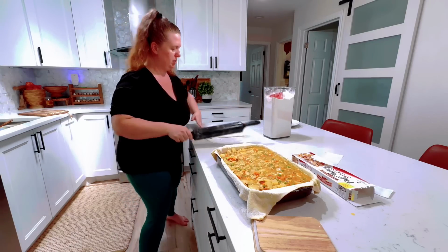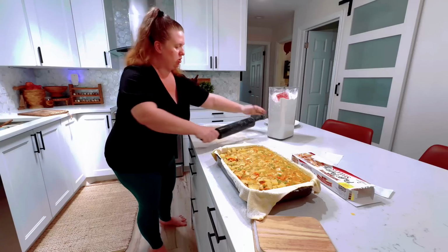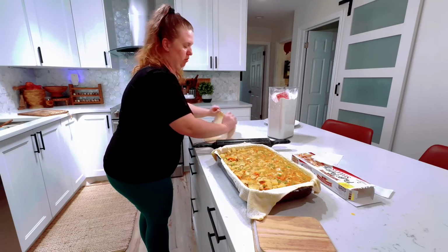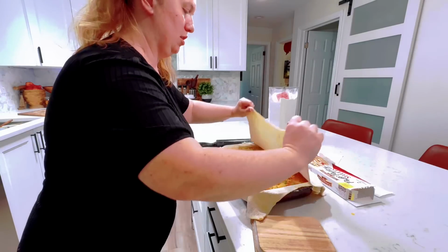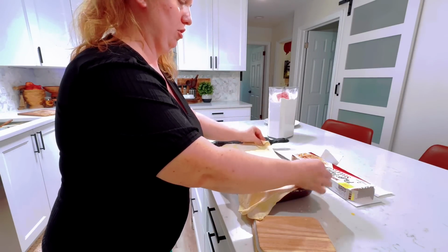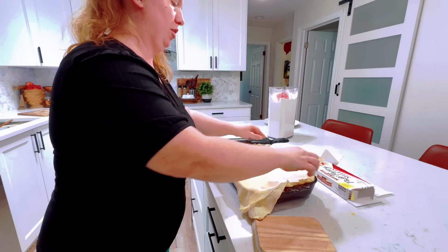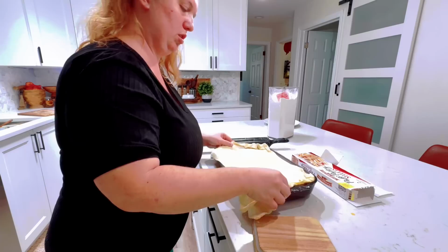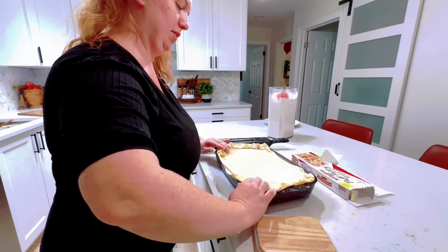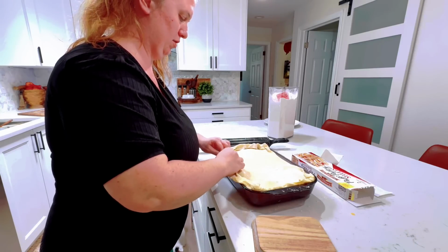I'm gonna roll this out slightly. This one I don't have to roll out as much because the bottom had to fill more. This just has to go on top. Put it on top, and I'll just fold in the extra bits. I don't know about you, but when it comes to pot pie, I love the corners and edges with the extra crust.